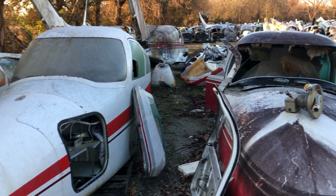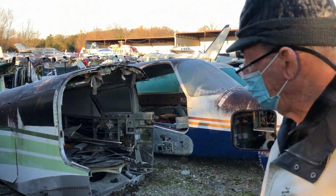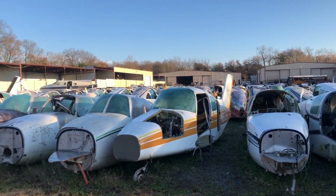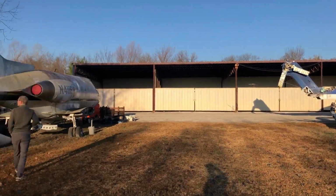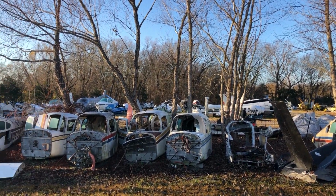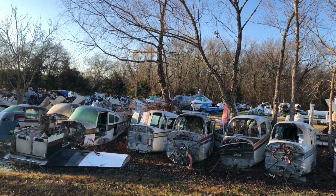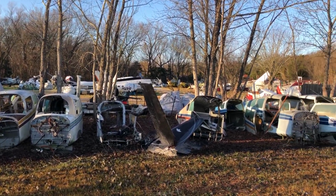I still got the heater in here. Huh? What's that? I think so. I think the area behind the fence is the fatal accidents and the new arrivals. Some pretty messed up airplanes. Yeah. On the other side of those trees there, you can see they're really damaged up.